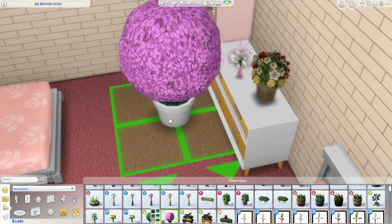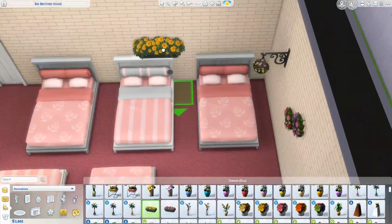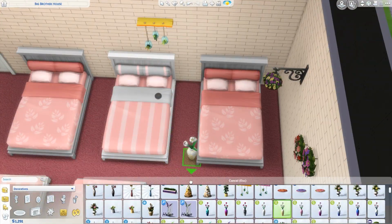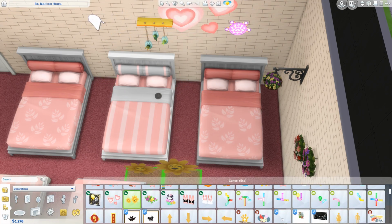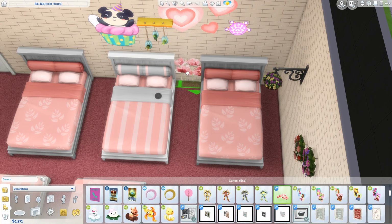All characters will be having a cooking level of 2 or 3. I haven't decided yet because I don't want them to burn the house down that I worked forever on. Okay, it's just not gonna happen. I don't want that to happen. That would make me very sad, and I don't want to deal with the fire. I mean, if the fires do happen, hey, whatever.